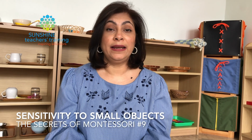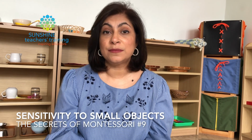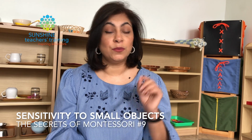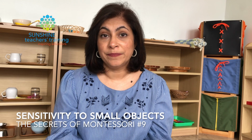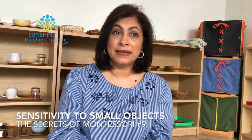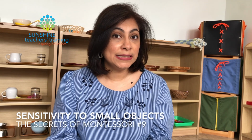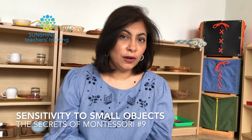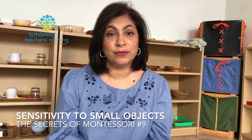You will see in a Montessori classroom, we have a lot of small objects. The pink tower, the smallest cube, is 1 millimeter by 1 millimeter. When we have our practical life activities, we use beans, we use pasta, we use corn. They're all small objects because the child is drawn to them.